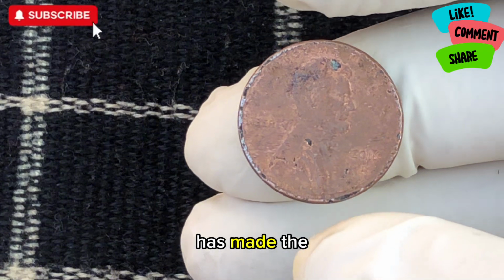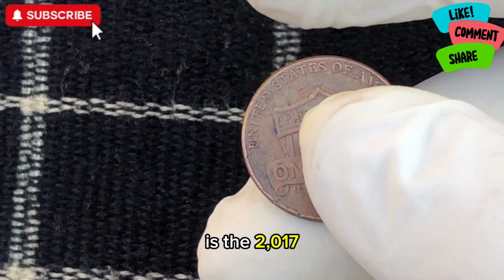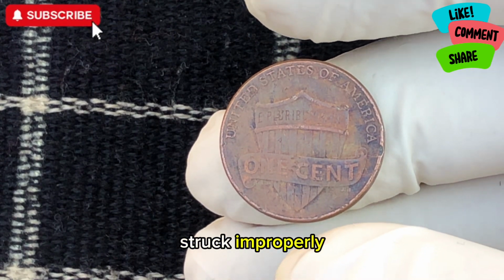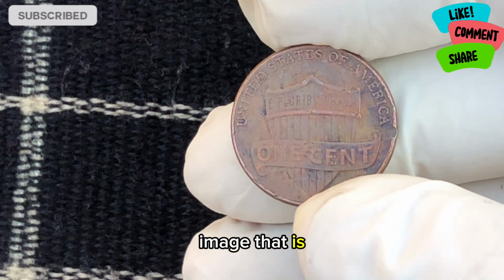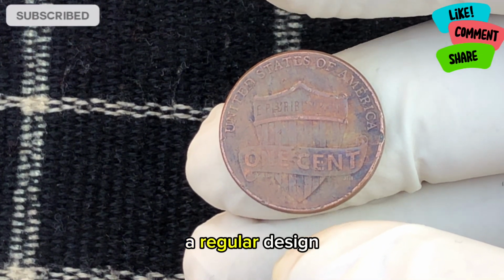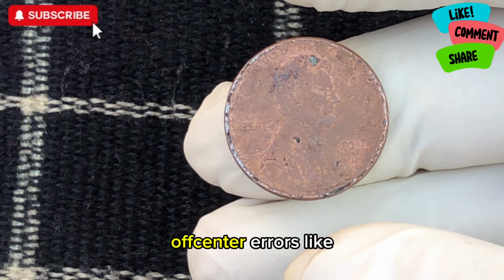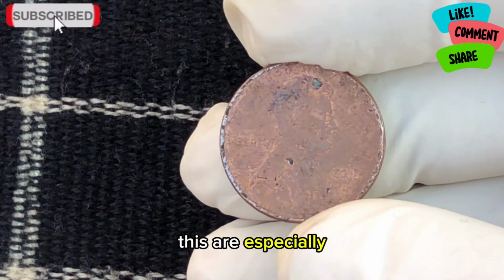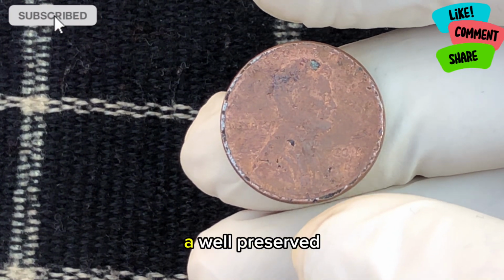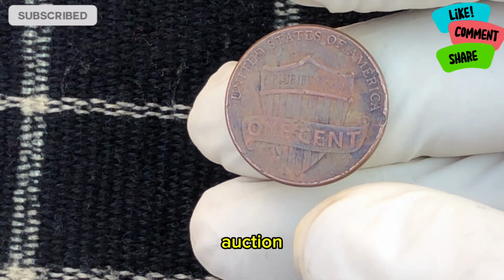Another error that has made the 2017 penny a sought-after item is the 2017 off-center penny. In this case, the coin is struck improperly, resulting in an image that is misaligned and appears off-center. This creates a unique, irregular design on the coin that sets it apart from other pennies. Off-center errors like this are especially intriguing to collectors because they are uncommon and difficult to find. A well-preserved off-center 2017 penny can fetch a significant price at auction.